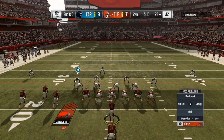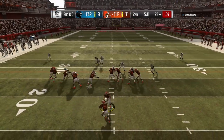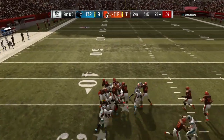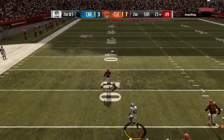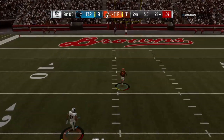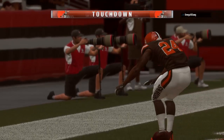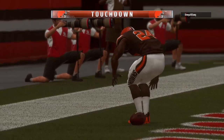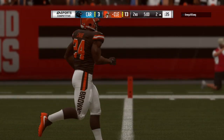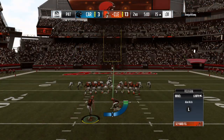All right, here we go. 3-19. They go with Chubb on 2nd down. It's a foot race. The 40, 30, 20. And all the way in. Touchdown, Cleveland. Nick Chubb, 77 yards. And the Browns are able to strike quickly for 6.